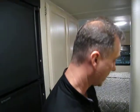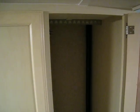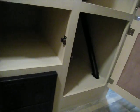Opposite to this, we got that extra hanging closet. So, where do I put my coat? That's where they go. And on the other side is shelves, you can use it as pantry or extra storage if you want. And if that wasn't enough, there's a little bit more here and a little bit more here.